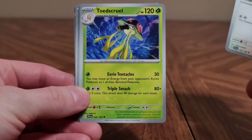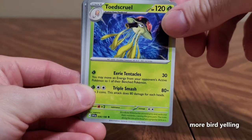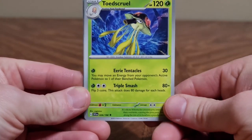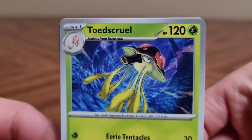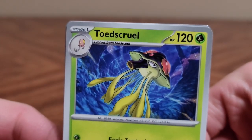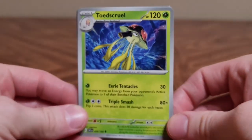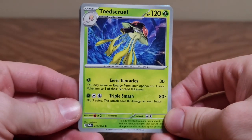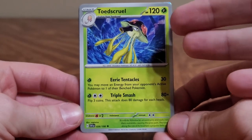Hey, speaking of which... That's another thing. Why isn't this just the regional variant of Tentacruel? Yeah, and why doesn't the regional variant of Wooper evolve into a regional variant of Quagsire? I do like this, though. This is really cool. I don't know. Is there some kind of line that separates regional variants from just Pokemon that are essentially the same thing? I don't know.